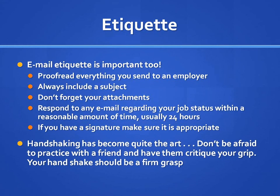Email etiquette is important too. Proofread everything you send to an employer. Always include a subject. Don't forget your attachments. Respond to any email regarding your job status within a reasonable amount of time, usually 24 hours. If you have a signature, make sure it is appropriate. Handshaking has become quite the art as well. Don't be afraid to practice with a friend and have them critique your grip. Your handshake should be a firm grasp.